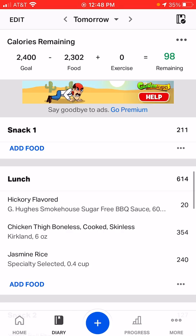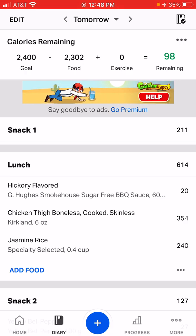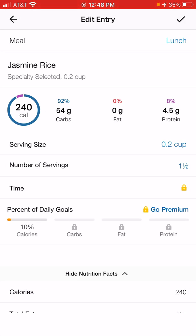Okay, so then we'll go down to our lunch. The lunch is exactly the same, actually. So I did the 6 ounces of the skinless, boneless chicken thighs, the rice. Although the rice, I did change the portion size. So if we click on that, I did 1.5 servings.